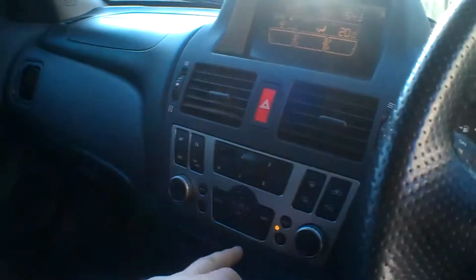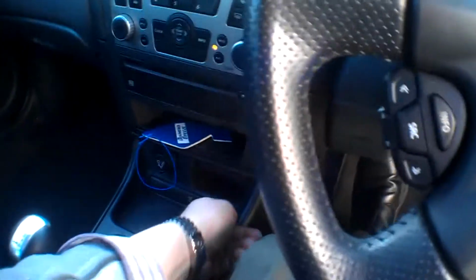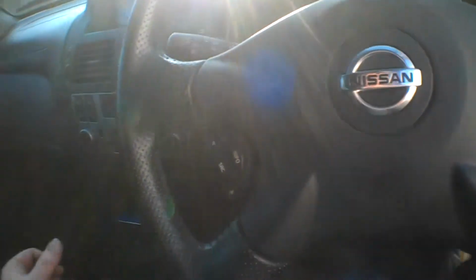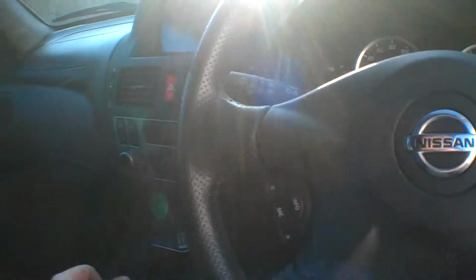Absolutely spot on. Nice radio CD player. With a head-up display there for clock and air conditioning. Decent cup holder. Cigarette lighter doesn't look like it's had much use. The clutch is very light, and of course it has had a new clutch if you've been paying attention in the service history bit. The clutch feels absolutely spot on. Nice and light pedal. Really good biting point. Handbrake feels good as well.